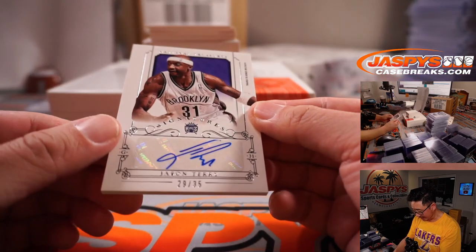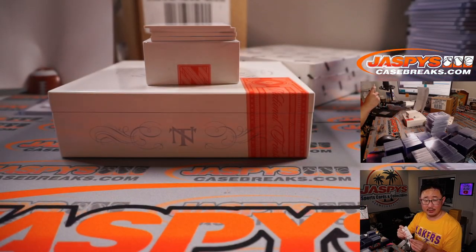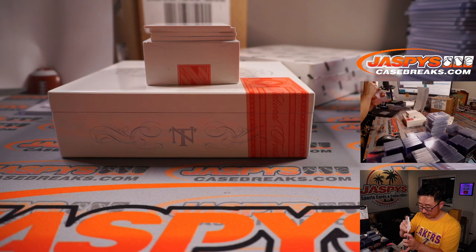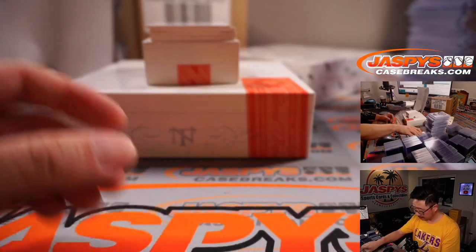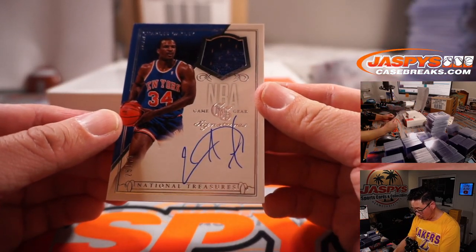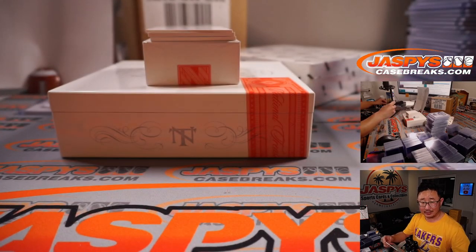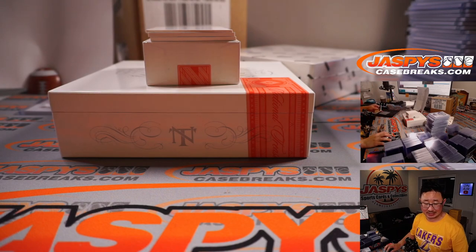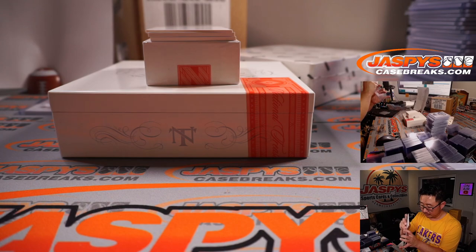Next up, we've got Jason Terry, 29 out of 35, Kings autograph. Christopher with Sacramento. Jersey and autograph, Charles Oakley, 25 out of 75. Old school Knicks. And that will be for the Raptors-Knicks combo, Dimitrios.